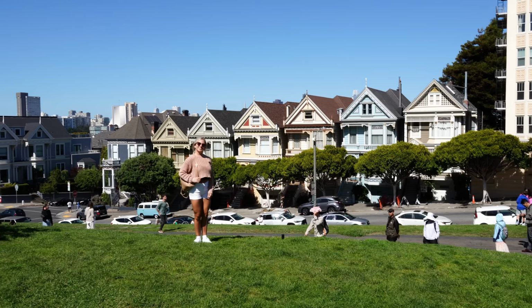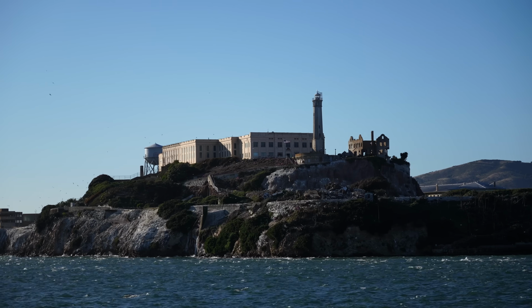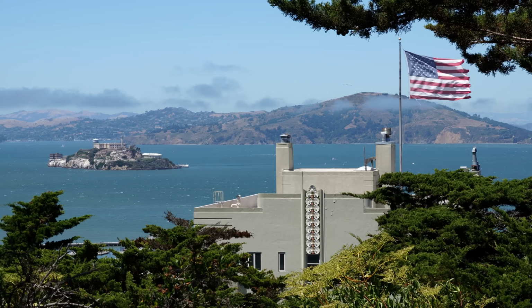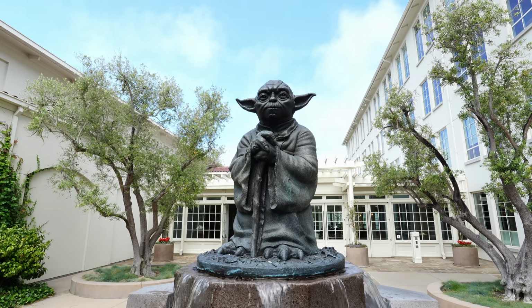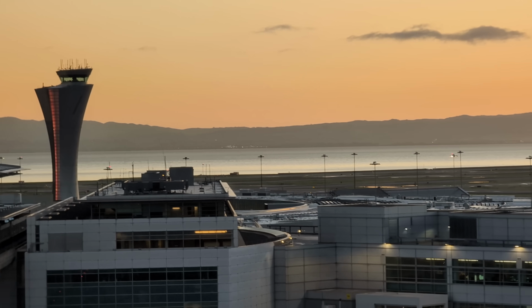Last year we visited San Francisco and fell hard for the city. The views, the food, the energy, we were smitten. And apparently San Francisco International Airport was watching because they invited us back. Turns out it's not just the city that's amazing, the airport is too.